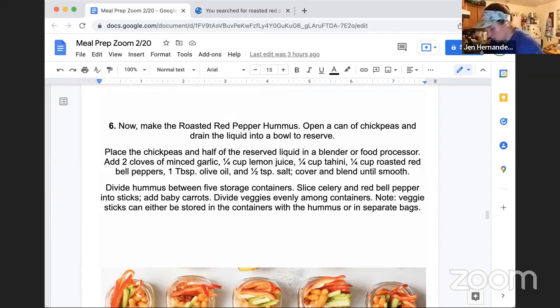Okay, so I'm gonna have my veggies here just like this in a separate tray. So I've got carrots and then I just have to get my celery. I think I need a bigger container.